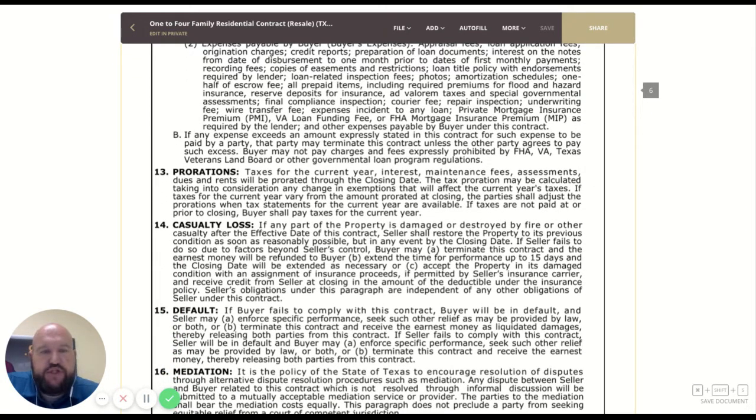Prorations: taxes for current year, interest, maintenance fees, assessments, dues, and rents will be credited through day of closing. Seller owns the home through the day of closing, so the seller's responsible for taxes through the day of closing. The tax proration may be calculated taking into consideration any change and exemptions that may affect the current year's taxes. If taxes for the current year vary from the amount prorated at closing, parties shall adjust the proration when tax statements for the current year are available. If taxes are not paid at or prior to closing, buyers shall pay taxes for the current year. So you're going to get prorated your amount at closing, but responsible for the entire tax year at the end of the year.